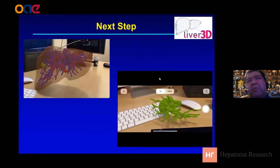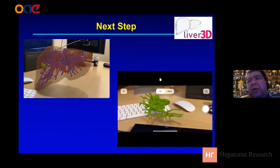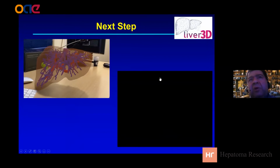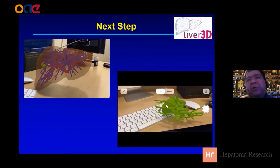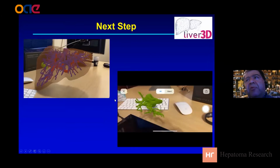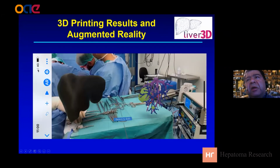The next step, once you had the 3D printed model, was using augmented reality with it, with the ability to project this anywhere in space through the common use of a cell phone. And this is the biliary structures here. The next step was actually projecting it in the operating room, where it could project the liver with the vessels and the mass. Of course, this is using the picture from a cell phone. If you can do that there, you can do it on top of the actual liver, so you can have your maps, your topography, right there.